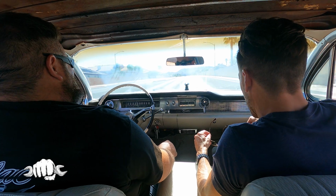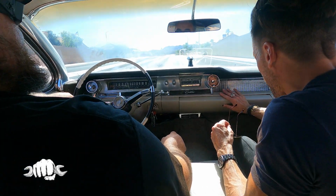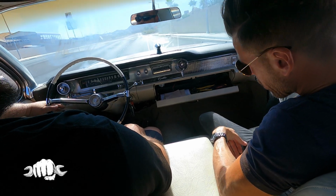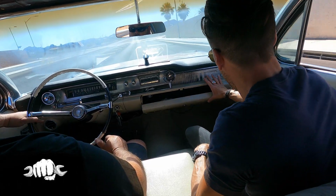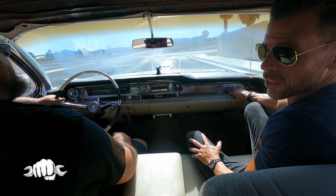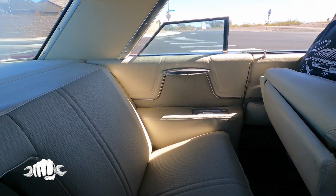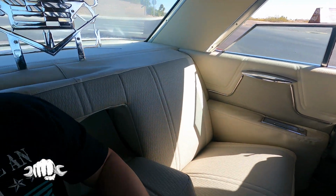Can I open the glove box? Yeah. Massive glove box. Well, looks long. How's the back seat, Gene? Yeah, back seat's comfortable. And we got an armrest back here.